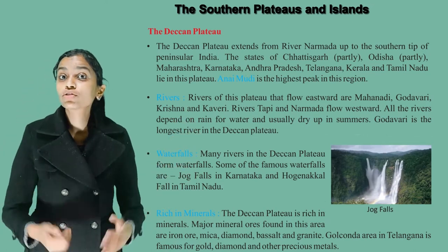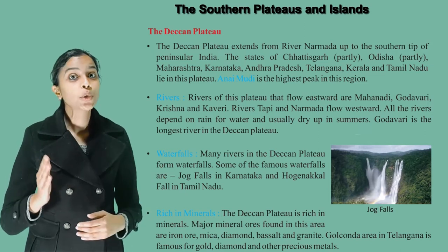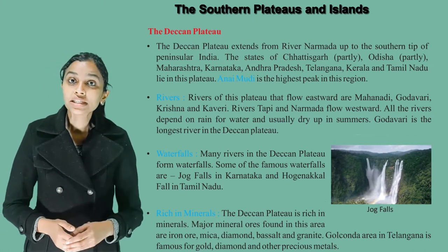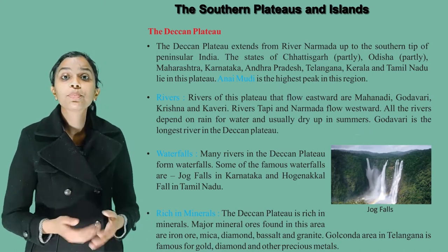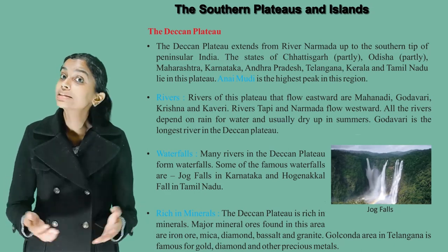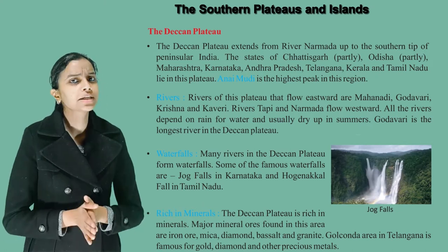Rivers. Rivers of this plateau that flow eastward are Mahanadi, Godavari, Krishna and Kaveri. Rivers Tapi and Narmada flow westward. All the rivers depend on rain for water and usually dry up in summers. Godavari is the longest river in the Deccan Plateau.